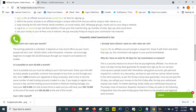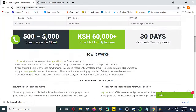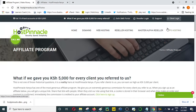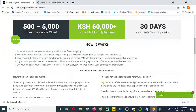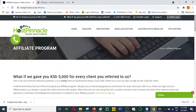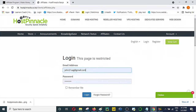There is a lot that this particular affiliate program offers, not only referrals to web hosting, but also those people who come to do reseller hosting. That one you will also get paid for, right? Now, people just ask, does the Hostpinnacle affiliate program really pay? Of course, I'm talking based on experience.